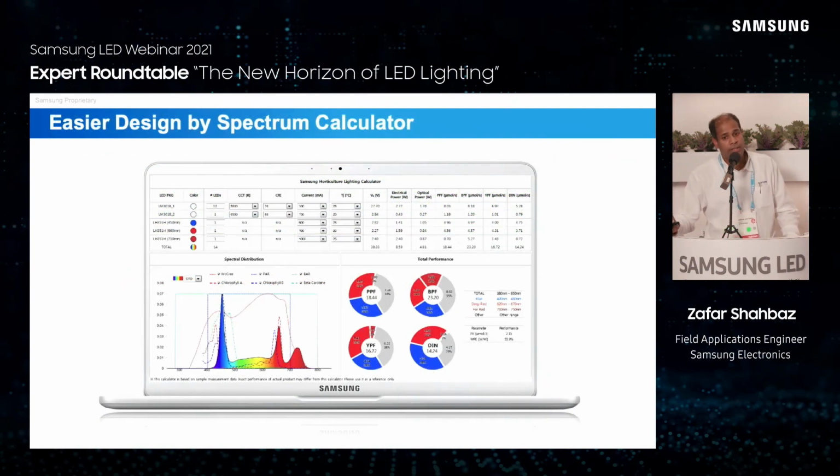This brings us to the last slide of my presentation here. In addition to the offerings shown on the earlier slides, we have a spectrum calculator or simulator on performance that helps you calculate the spectrum and the percentage of RGB, by selecting the different LEDs and the operating conditions. This tool is available on request. If any of you would like to get a copy of this tool, feel free to register and send us a message, and we'll be happy to send this tool to your email.